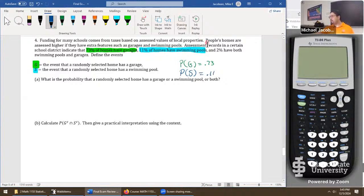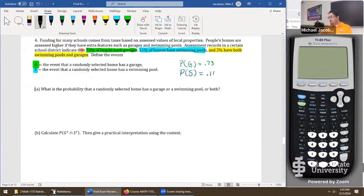So 0.11. And next it says 2% have both swimming pools and garages. So that's a compound event. We can write for that one, probability, both swimming pools and garages. So it'll be S and G equals 0.02. That's kind of curious data. It seems like in this particular area, you pretty much had one or the other. Only 2% had both the swimming pool and the garage.